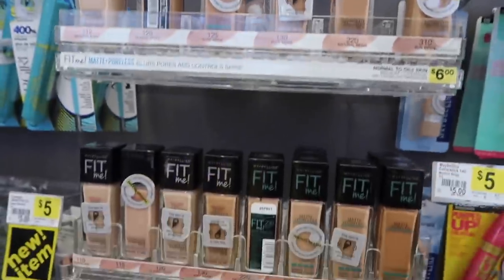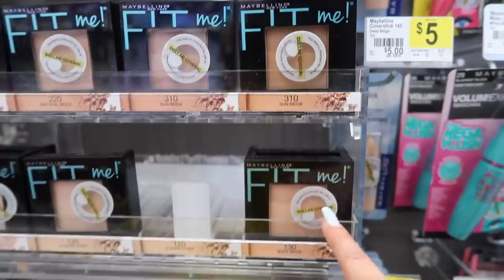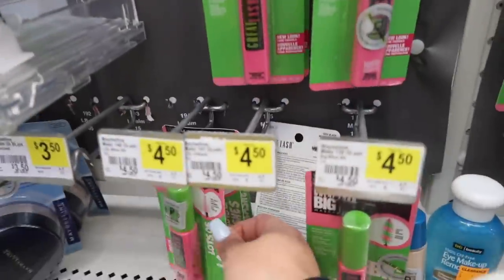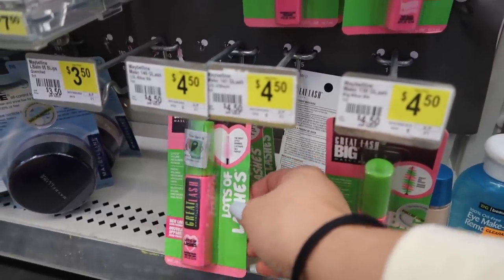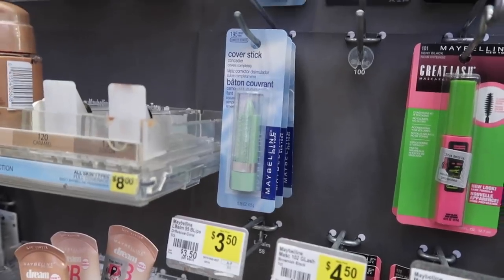It looks like they have all the shades, and they also have the matte and poreless pressed powders, and then they have the BB creams for $7.50. Oh look, and then they have the Maybelline mascara. This is one of my favorite mascaras. This one's only $4.50. They have the Cover Stick concealer. This one's a green one for $5.